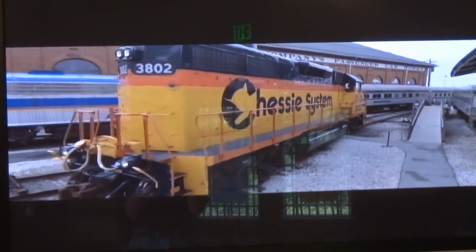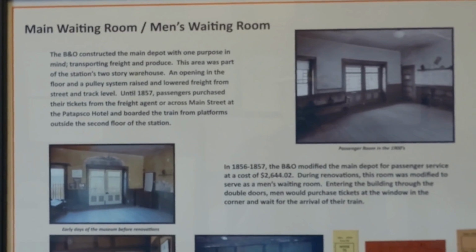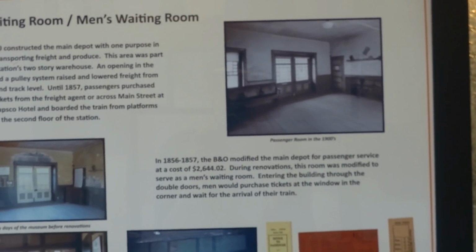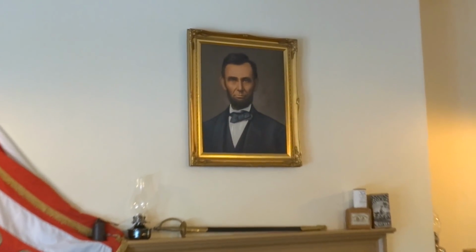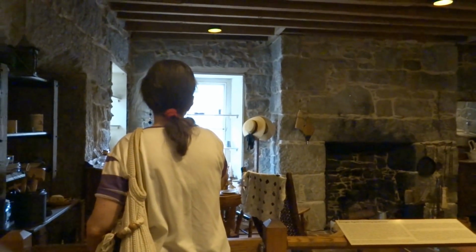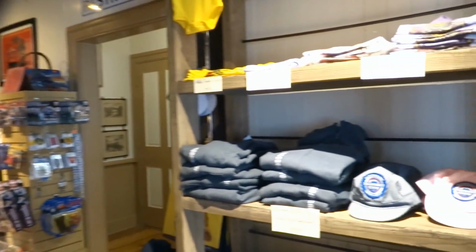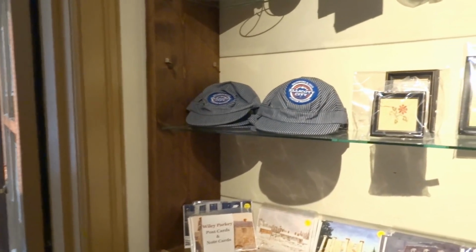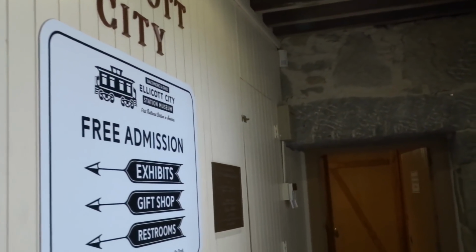Oh, there's my chassis. I miss those days. And separate rooms for men and women. How about that? And that guy up there, whoever he is. So here it is, your preview of my Historic Maryland video, in case you haven't watched it yet. If you've watched it already, thank you. Okay, back out to Ellicott City.